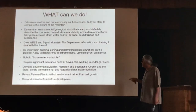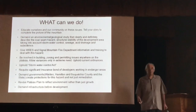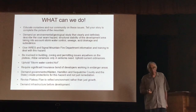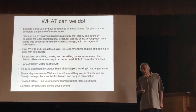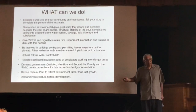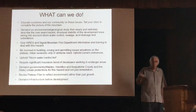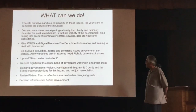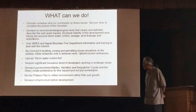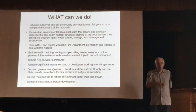Uphold the current ordinances. Uphold the Stormwater Control Act. The Stormwater Control Act was enacted in 2001. It requires that these developments control their stormwater, and that was one of the things that stopped the Rains proposal. They couldn't create a structure that was actually going to control stormwater, and they couldn't get onto the sewage system. Anderson's going to face the same problem. He's proposing things that he doesn't have the room to do, and are not going to effectively meet the needs of the mountain community. Require significant insurance bonds of developers working in danger areas. Demand that governments, Walden, Hamilton County, Sequatchie County, and the state create protections for this hazard and not just remediation. It does us no good if they're coming in fixing when we could have prevented it.